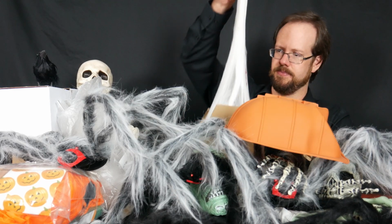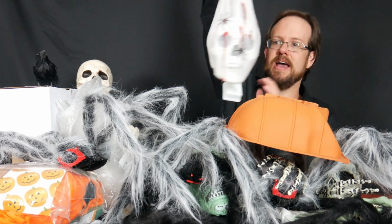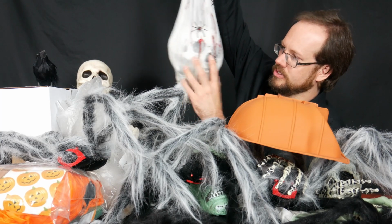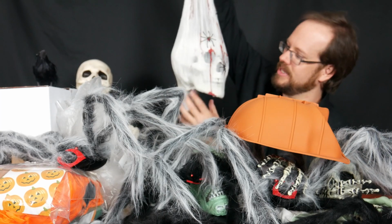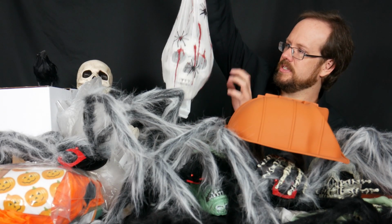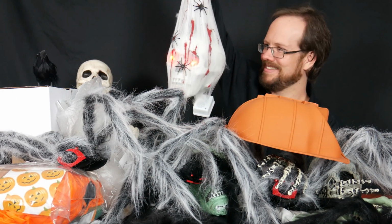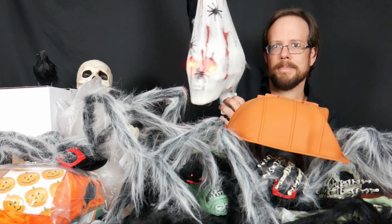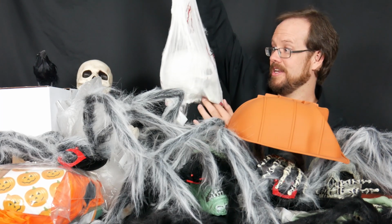This guy, there he is. Oop, battery pack is sort of hanging down. I'll have to reaffix that. But this guy is a skull, just a skull in this sort of cobweb. There's some spiders on it and some blood stains. And this guy will light up and make some noise. Okay, so that's what this guy is. Just a hanging Halloween decoration.